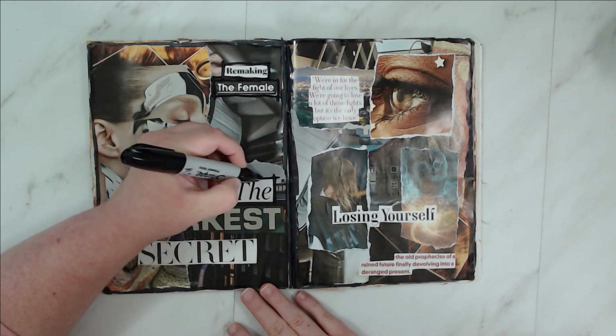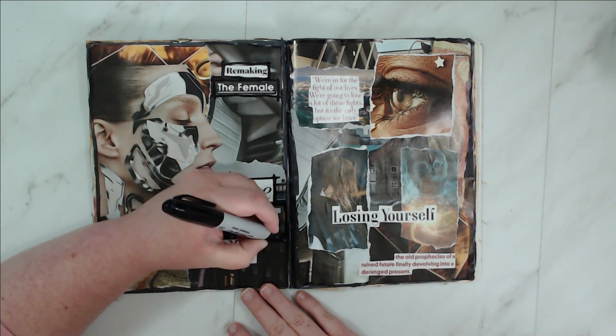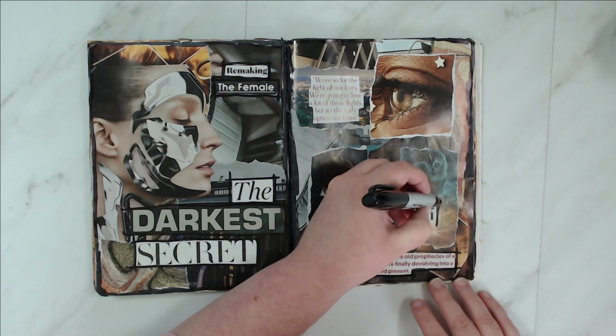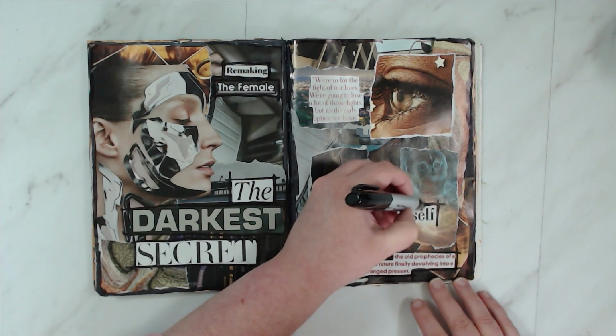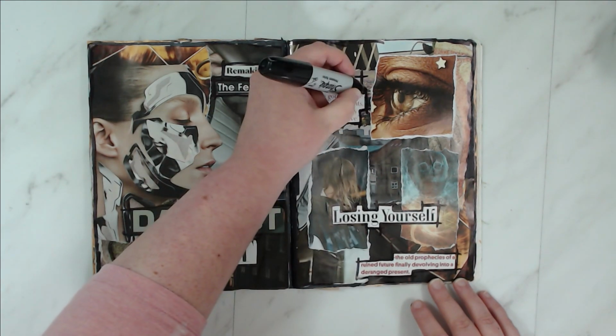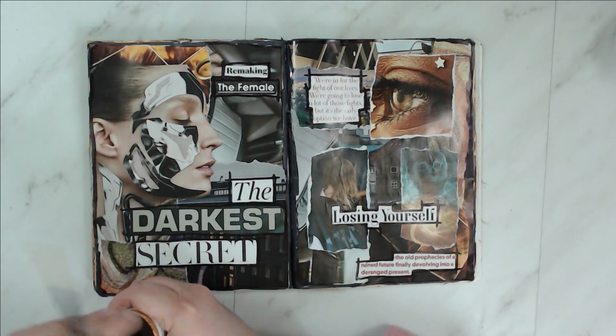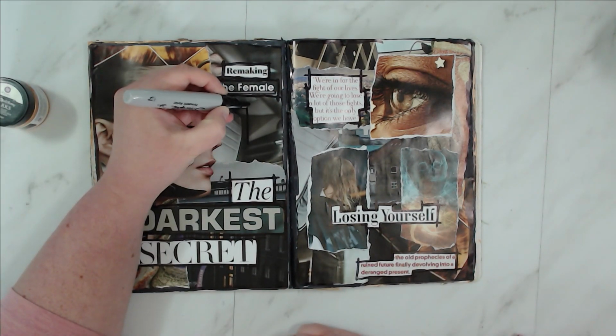What do y'all think? I'm curious, because on this page I kind of see a few different things. So I love hearing what y'all think. And I am adding to the darkness with my Sharpie details. My pen of darkness, right? And then I'm still on my little kick with the metallic paint. So I want to add some metallic paint.